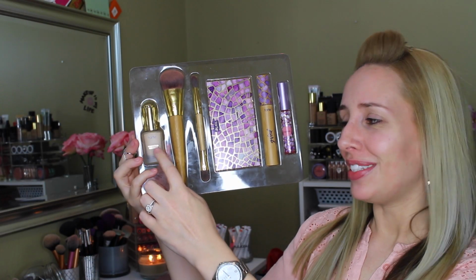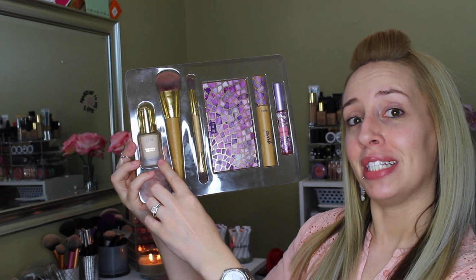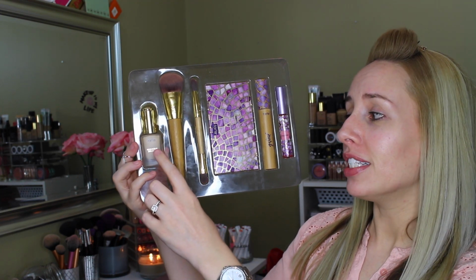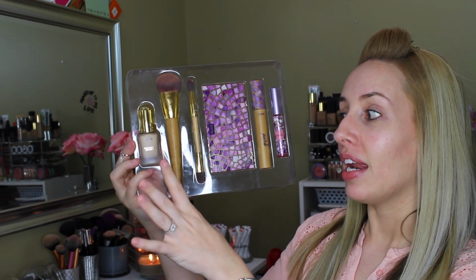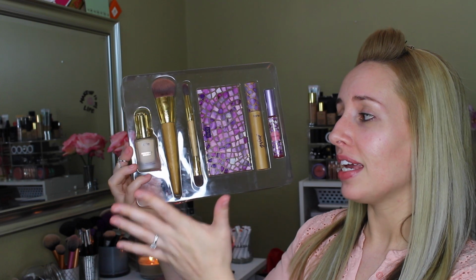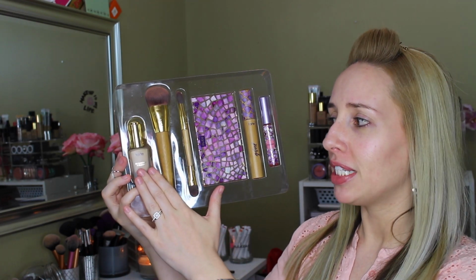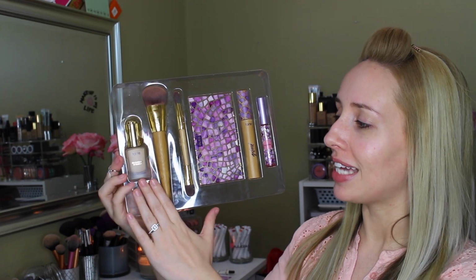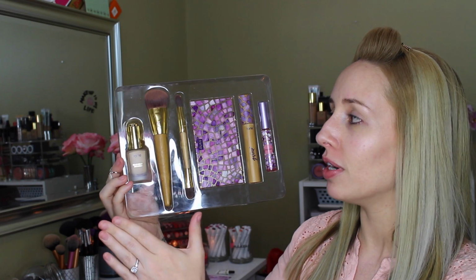So the first product you see right here is a 1/2 ounce foundation. It's called Foundcealer, and according to Tarte, this is supposed to be a foundation and a concealer in one. This is a brand new product to Tarte's line, and obviously you're not supposed to use anything else, no concealer, no cover-up. It's supposed to help you skip a step and get ready faster, so I'm excited to try that out with you guys for the first time and see how well it actually performs.